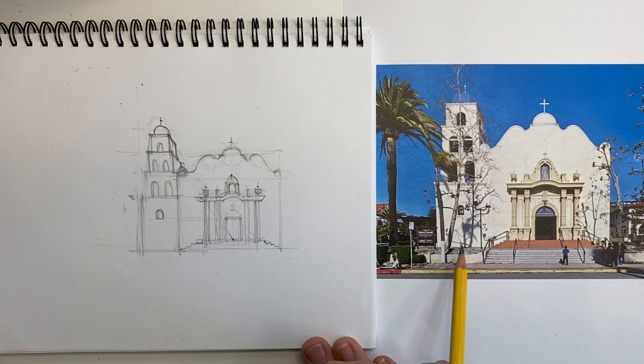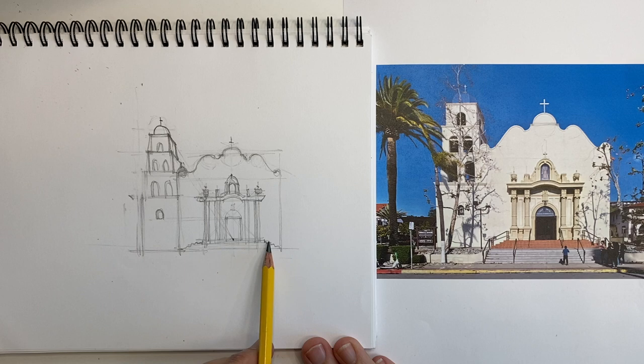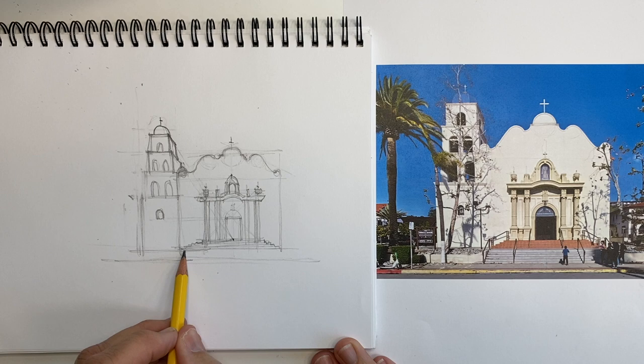I think it'd be nice to get the planters in the front. So we've got these steps that we've already blocked out. There's more steps in front, and then there's these planters. And we can see a little bit of the rocks in the planter area. The distance from the bottom of the building to the top of that wall is about the same as what we've blocked out for those steps. So if you can give yourself another little line just below it. The planter is down here.